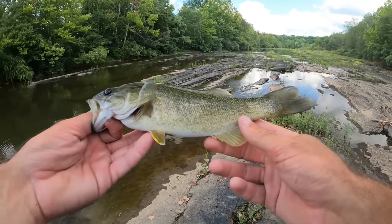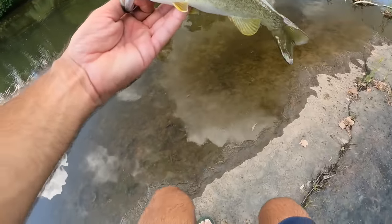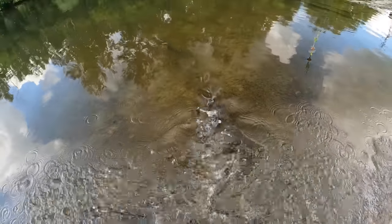It's just really cool getting to come out here and explore this new area that we've never fished before and actually catch some good fish out of it. This is not a monster, but we've caught some nice ones today, and we've caught all three bass species, which I think is just really, really cool.